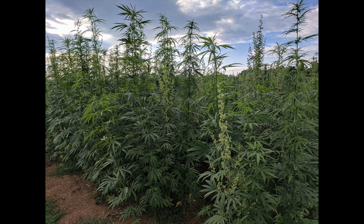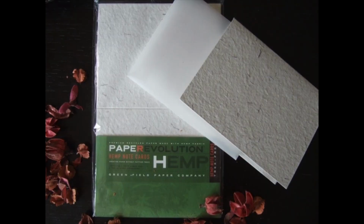There are actually movements out there to make paper from hemp because it's fast growing, doesn't require a lot of water resources and land area to make the same amount. It's just so weird how long we've been stuck on trees for.